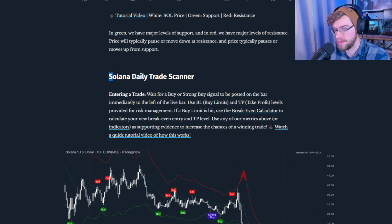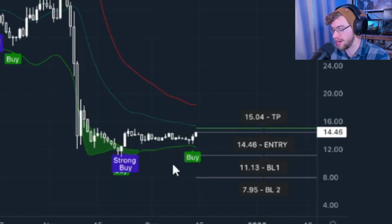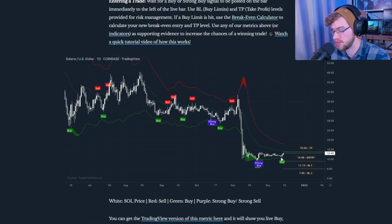Last but not least, we have the Solana daily trade scanner. This will show you great entries into the market. As you can see, we got strong buy and buy signal down here. We got another buy signal today. Now this posts on candle close, so this is today's signal, and as you can see, we got a move up with it. We are closely approaching the blue midline. This is typically where we're going to see some sort of resistance as well.